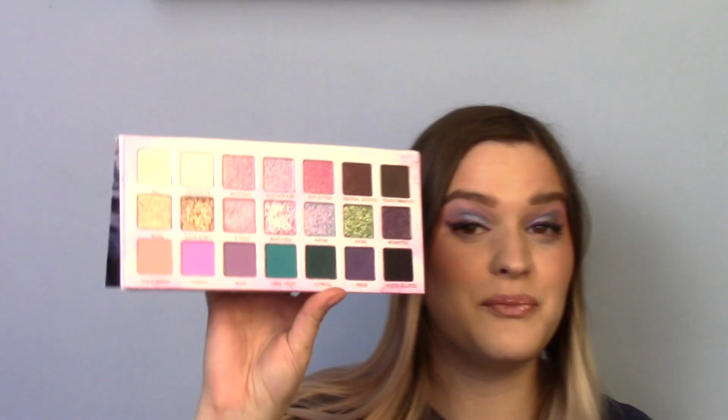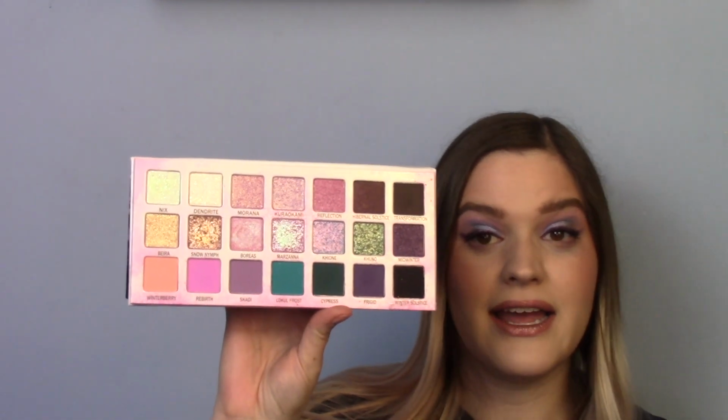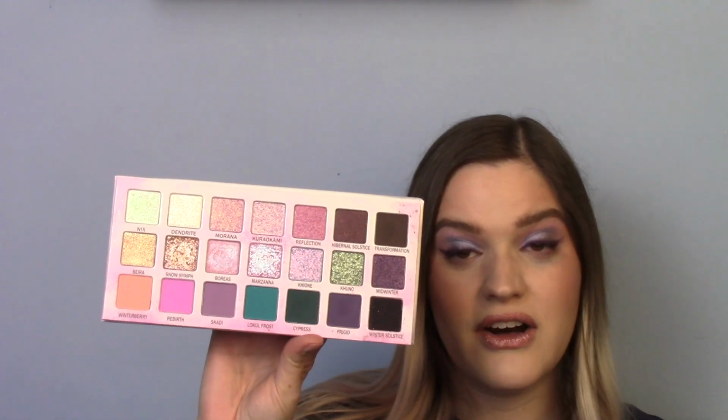We're talking 21 shades here, people, and like I said, almost 2 full rows of those are special shadows, special shades. And I've really liked the buildable matte formula. I have used it as blush as well. Just all around, this has been my favorite. I really like the color story.